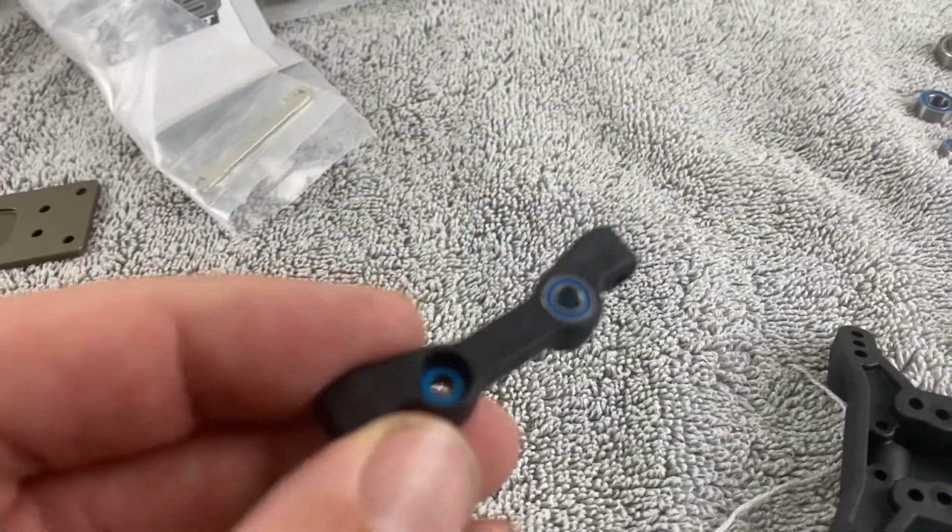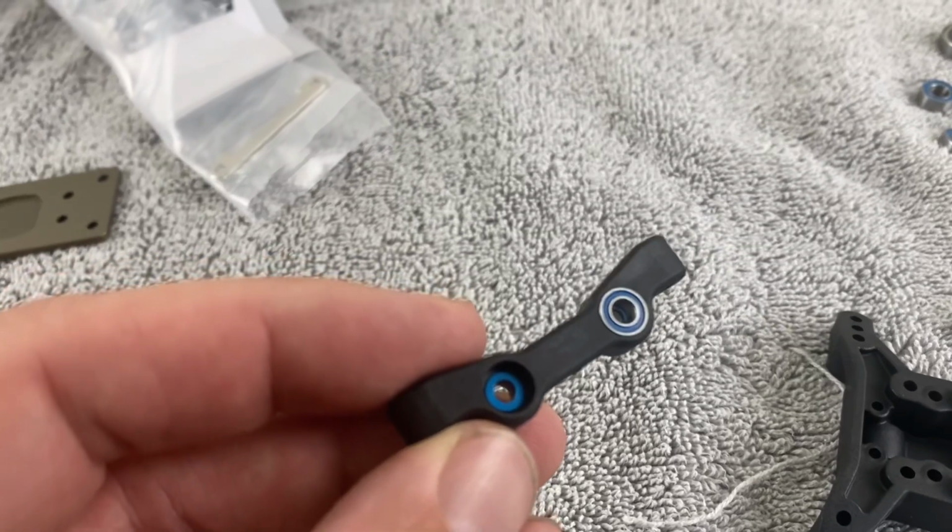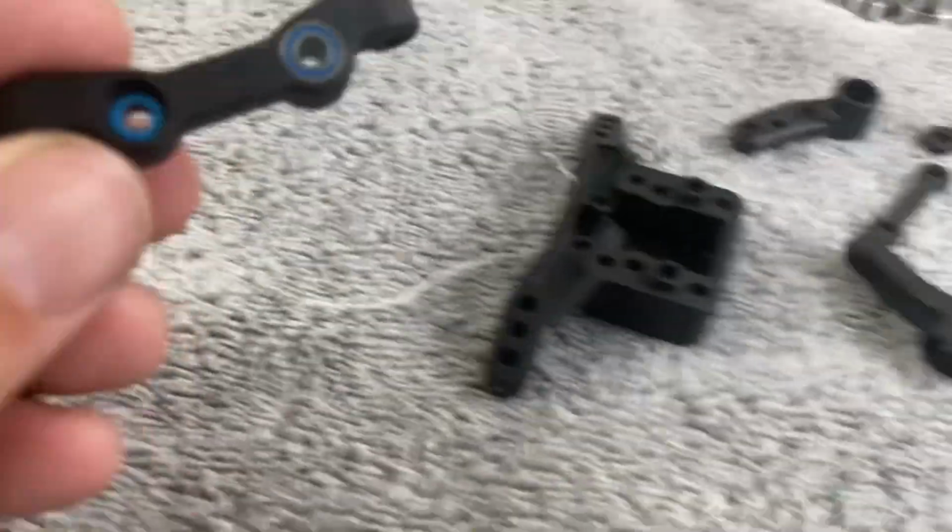Just a quick note on the bearings: they're only shielded on one side, so obviously put the shielded side towards the dirt, outside, and the unshielded side towards the centers.